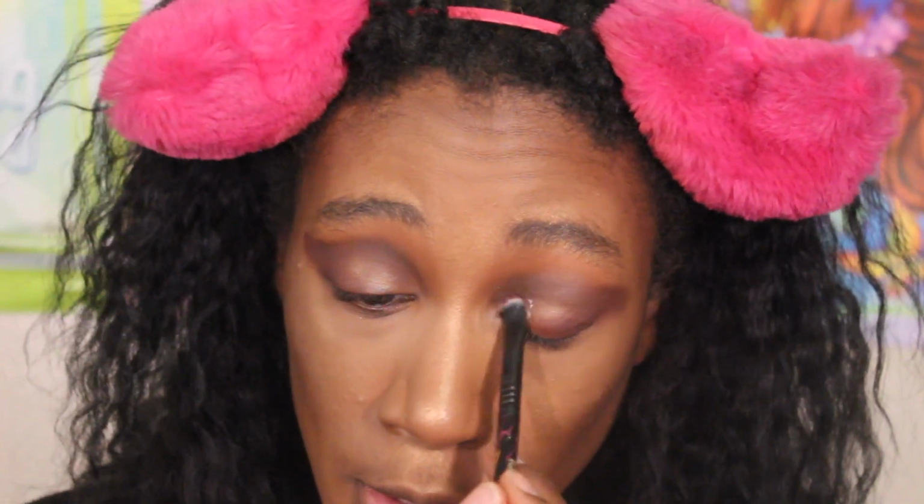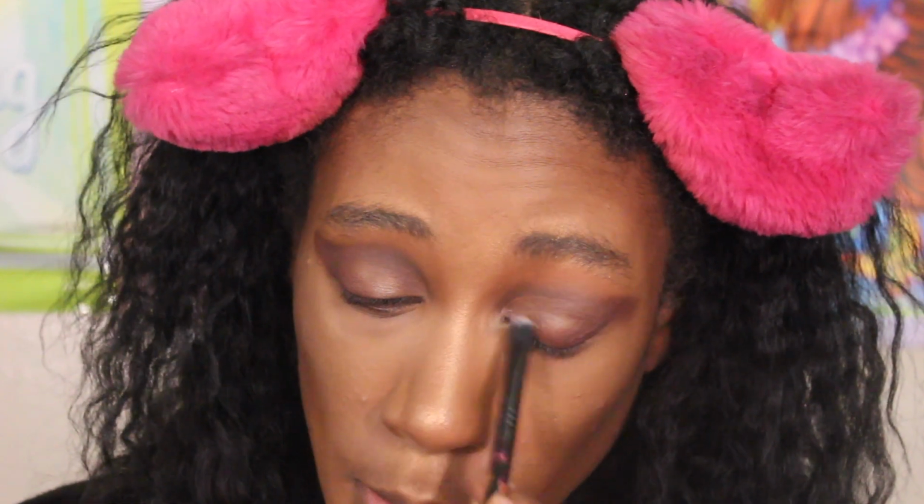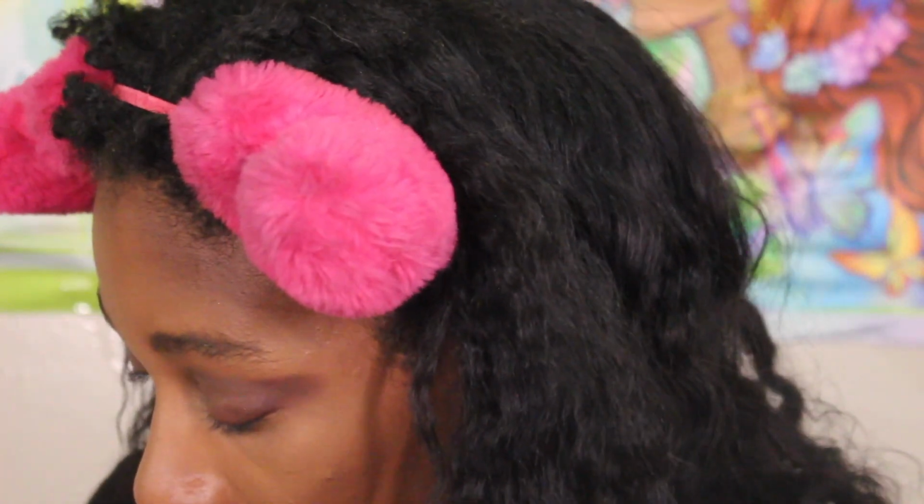It's only two other brushes I use. Majority of the time I'm using Sigma eye brushes. I feel like they're just the best. When I first started out in makeup, people used to talk about Sigma and Morphe, and we saw what happened with Morphe, but people still to this day are talking about using Sigma. So I love me a good Sigma brush.